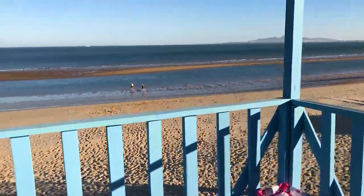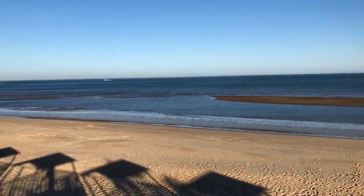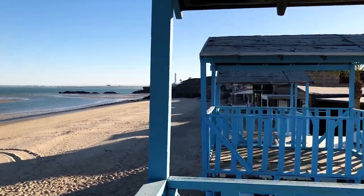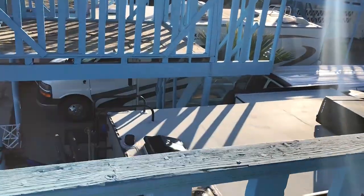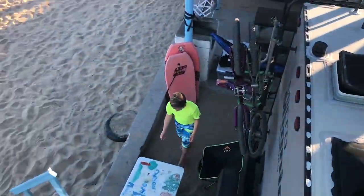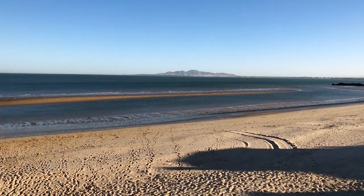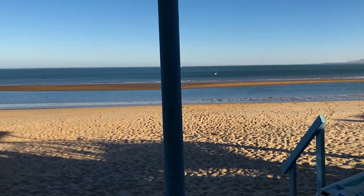But here is the palapa. So you can just come up here and look at this land. How cool is that? There's our palapa over there. You can look down at our rig right there. And there's our spot. And we have this amazing view. So cool.